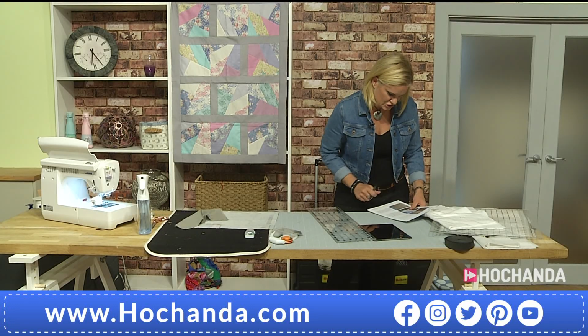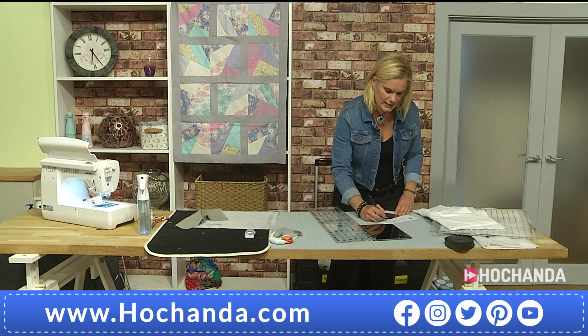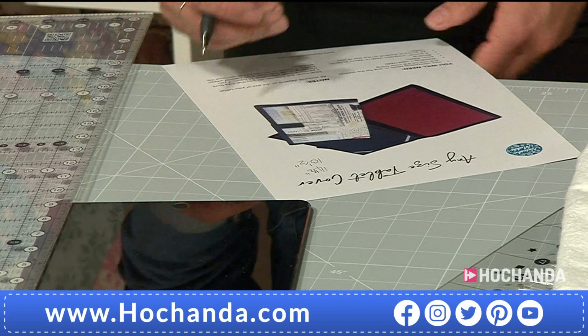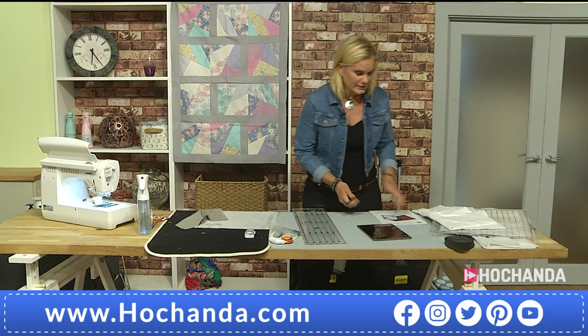Just check that's right. Oh no, hang on, double the amount of element and add 2. So let's make that 14 and a half. There we go, 14 and a half inches by 10 and a half inches. Now, we will cut an outer and an inner sized fabric for that.